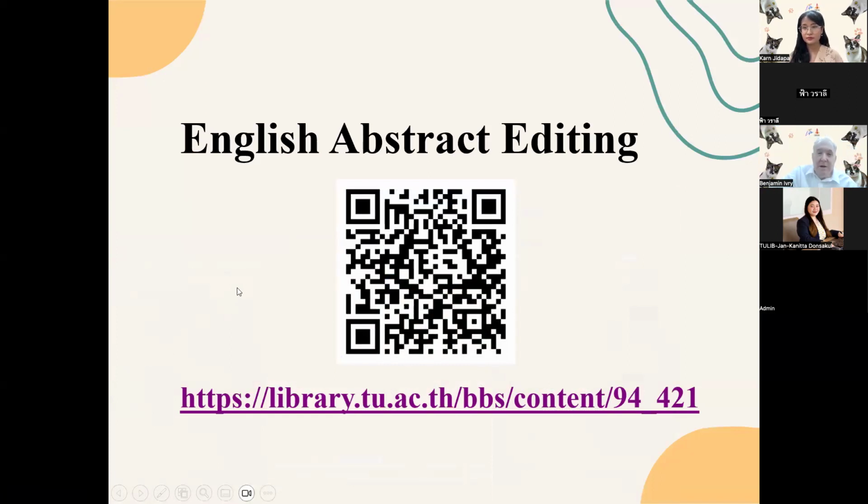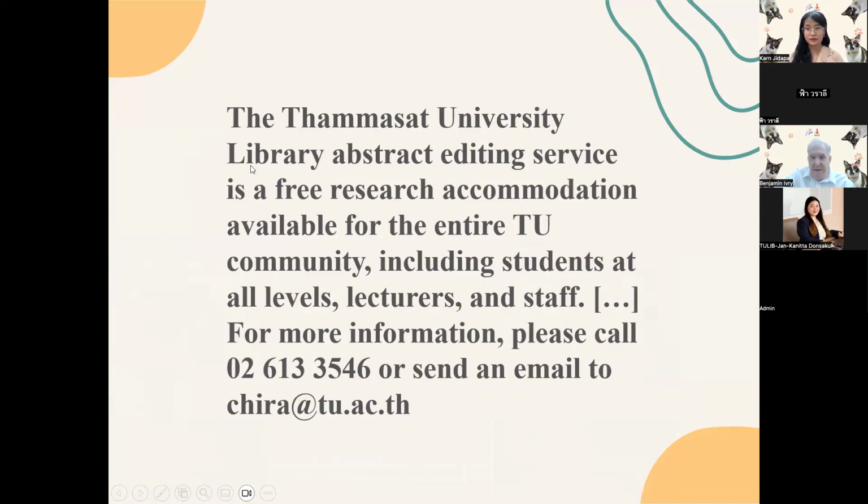Okay. So this just describes the abstract editing service, right? Anyone with a Thammasat ID number is eligible. And for more information, you can call the library or send an email.